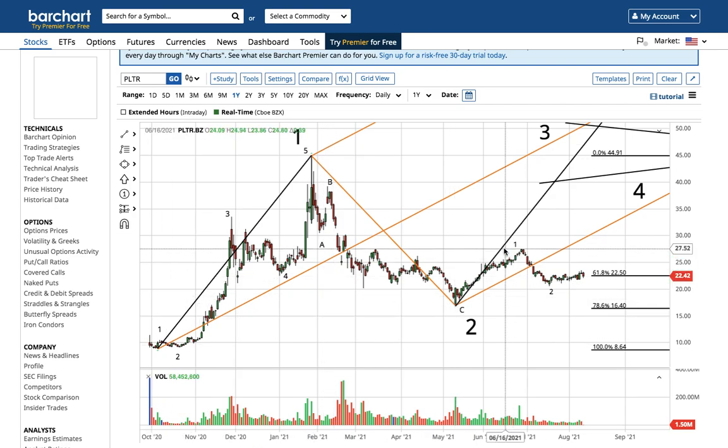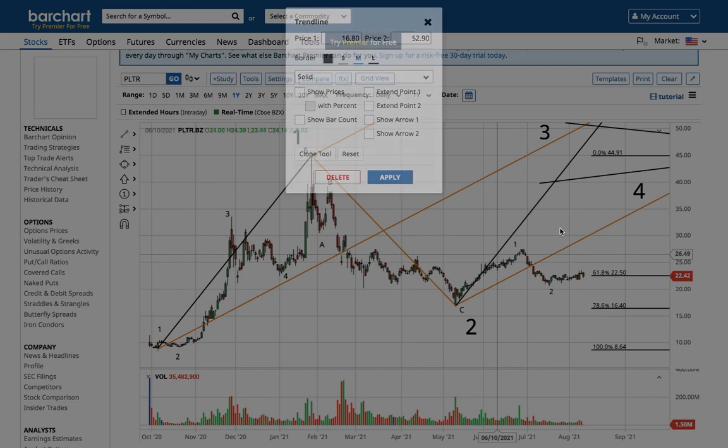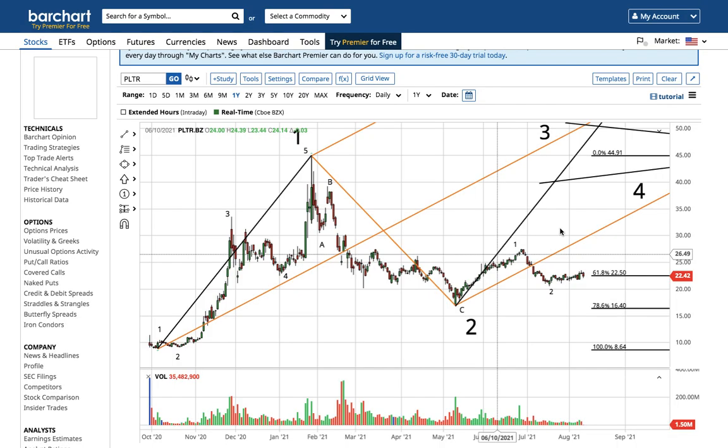The length of wave 1, placed at the wave 2 low, will take Palantir all the way to 52 for a minimum wave 3 target. I think we're going to see that in the second half of this year. If it doesn't happen in the second half of the year, I think it would happen with the rest of the growth stocks in the first quarter.